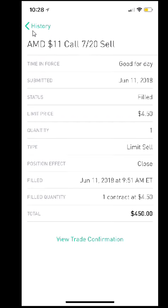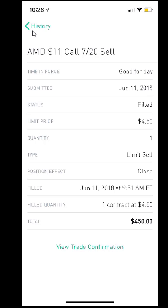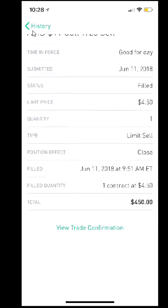All right, AMD. I sold this one. I felt like I sold it too soon. I could have made a couple hundred more dollars, but at the same time, it's not about how much money you make or what it looks like, how much it's gained. It's how much money you keep. So you're not going to keep any of your gains until you sell.